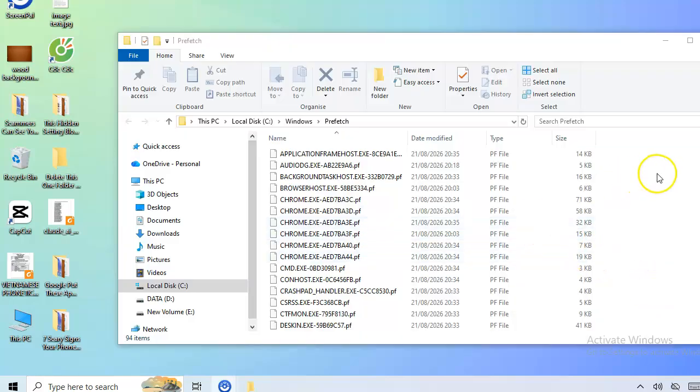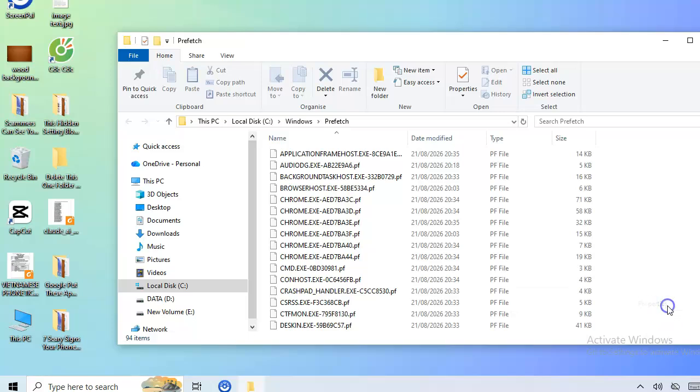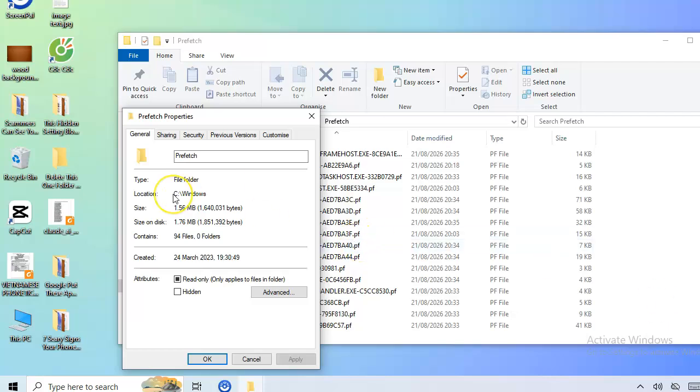Before you do anything, right click in the empty area in the folder. After that, click Properties, and then you can see the number for the size on the disk, and then we can compare it in the end.